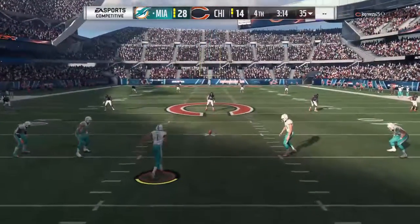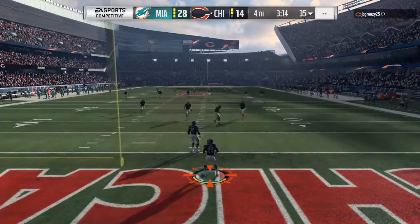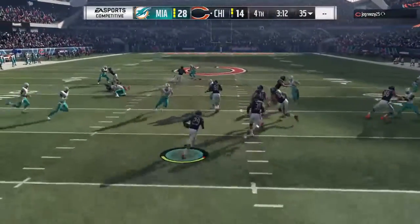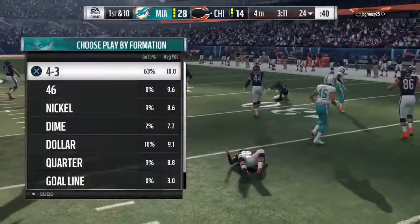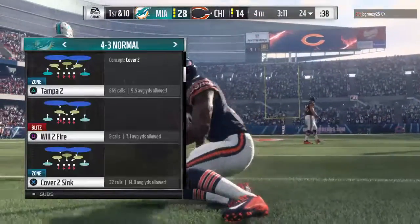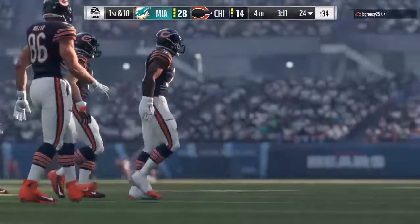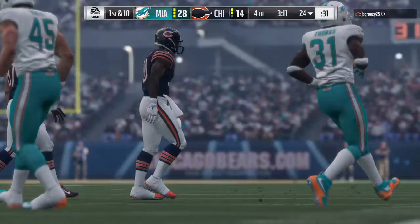Here's Parkey now, set to kick it away. This fielded a few yards into the end zone. And a pretty good return here. He'll be stopped just shy of the 25 at the 24-yard line. Onto the field now come the Bears. And they had a nice little drive going last time. Threw the interception in the red zone.